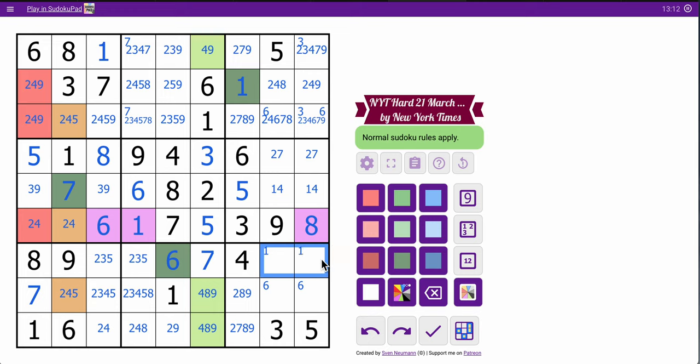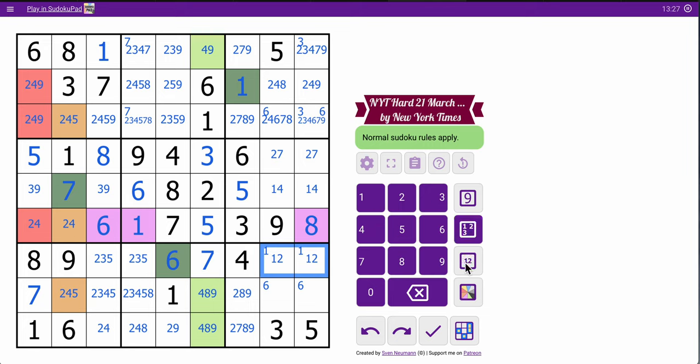Okay, this is 4, 6, 7, 8, 9, so this is 1, 2, 3, 5. Oh, wait a minute. Okay, row 7 cannot be 4, 6, 7, 8, 9. They are strictly 1, 2, 3, 5, but neither of these cells can be a 3 or 5, so this turns into a 1, 2. That means this is a 3, 5. Row 7 is complete. 1 and 2 means those can't be 2.